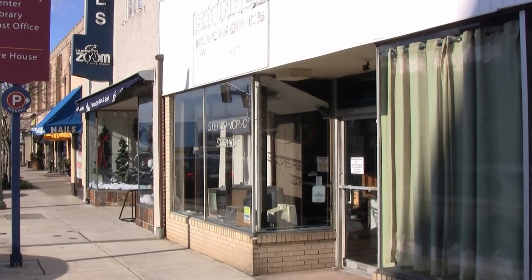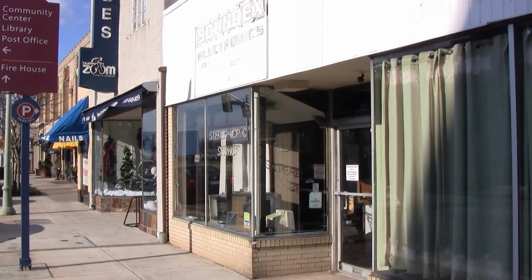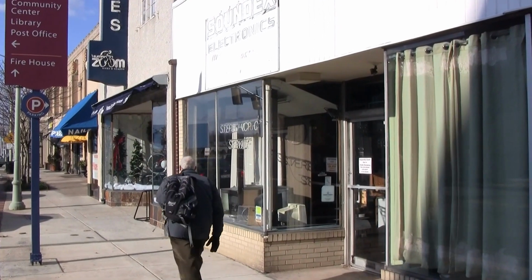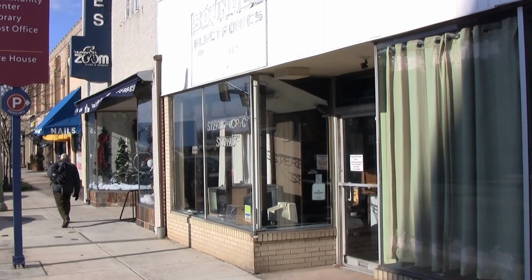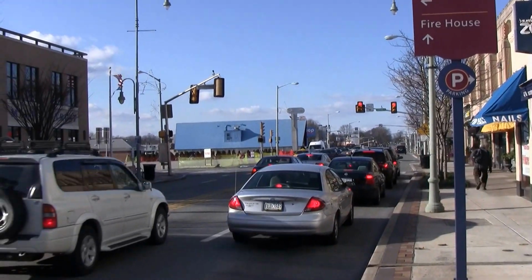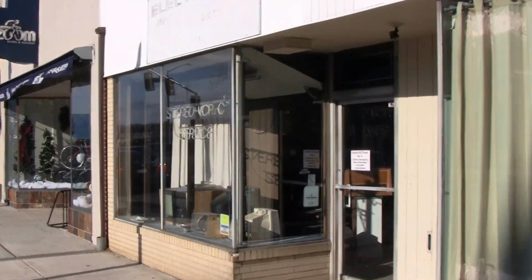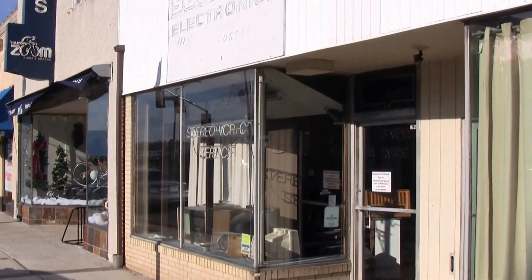December 28th, 2009. Here's Soundex, Ardmore, Pennsylvania. It's been here since 1958, and Flagship Audio has just acquired the business, and we're going to do a complete walkthrough. So, as you can see, this is Lancaster Avenue. It's pretty much the only store that really needs work. There's a bunch of high-end district stores, but anyways, let's go inside.